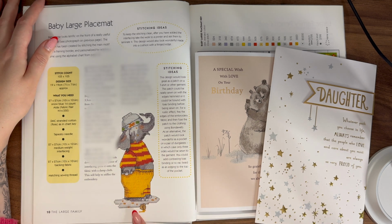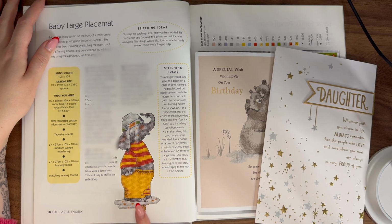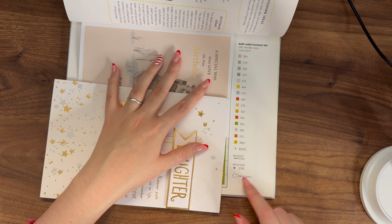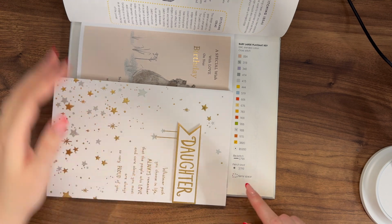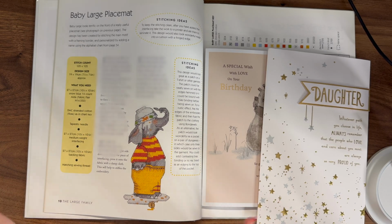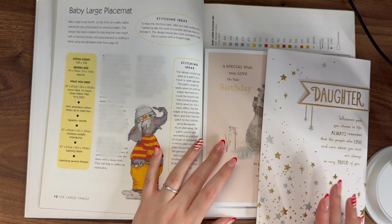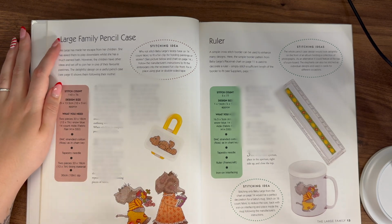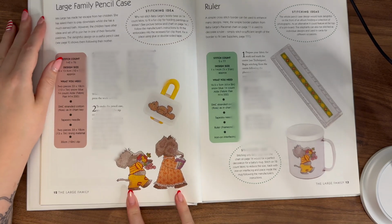Or you could put them on a pad, a t-shirt, or a pocket on a pair of dungarees. Actually, that would be really cute. So they use 16 different colours, some backstitch and some French knots, and then there's space to put a name in it too. Would I stitch them? No, I don't have any affinity, is that what you call it, to The Large Family, so not something I would stitch, unfortunately.